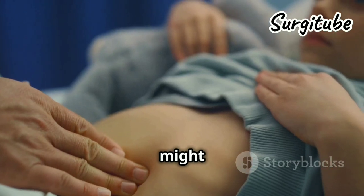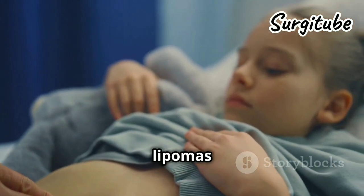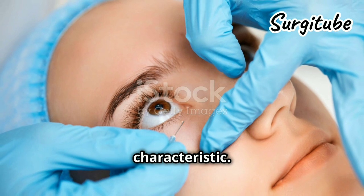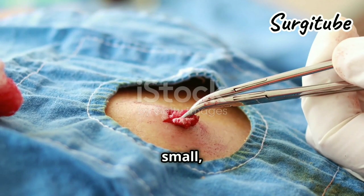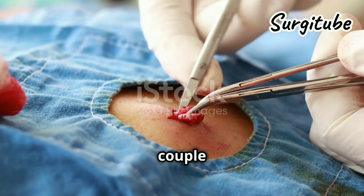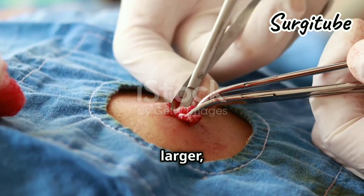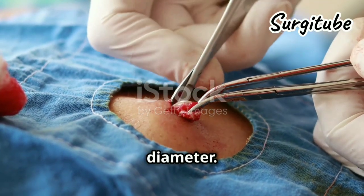Unlike other lumps that might be hard or fixed in place, lipomas can be gently shifted under the skin, which is a key characteristic. They are typically small, ranging in size from a pea to a couple of inches across. However, in some cases, they can grow larger, sometimes reaching several inches in diameter.